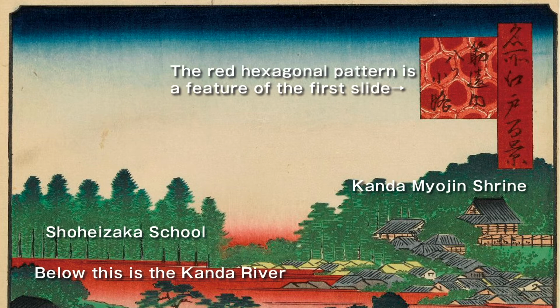Below the red Genji cloud is the Kanda River, but around this time, the shogunate, which was stimulated by the arrival of foreign ships and the modern armament of the great powers, established a martial arts training institution called Kubusho. I made it around here. Therefore, it is said that Hiroshige, who avoided pointing out from the shogunate, intentionally blurred its existence.